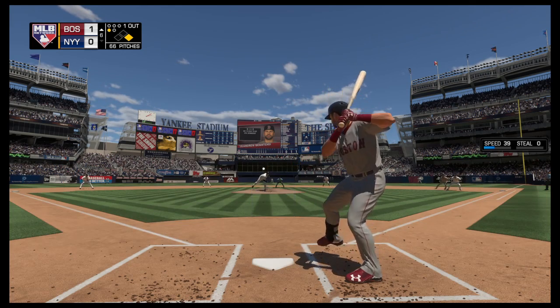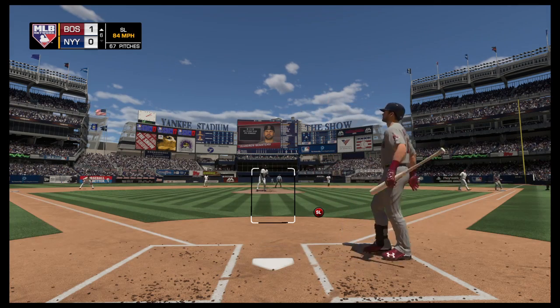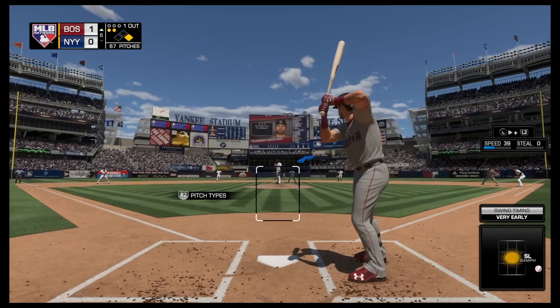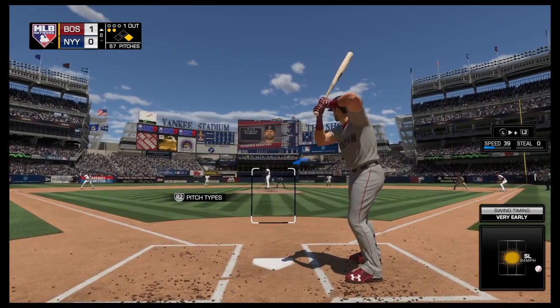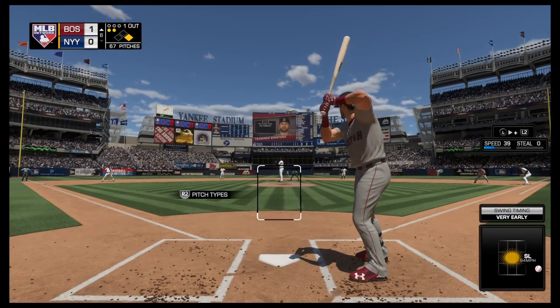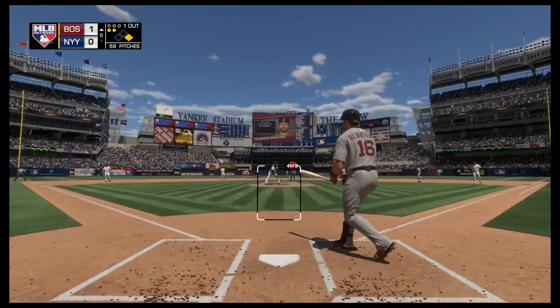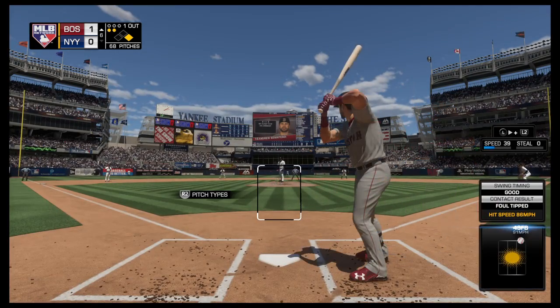From the stretch. Now a half swing here on the pitch inside, but it's a full swing in the eyes of the home plate umpire. Strike 2. Working for the punch out and the offering. Good job to spoil that one away, and he stays alive.